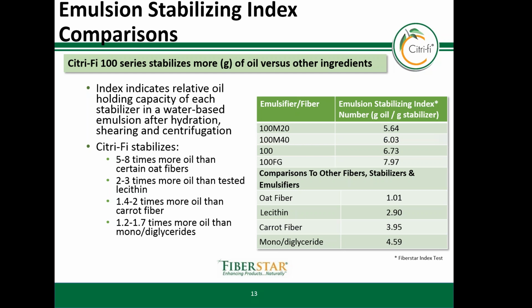This test creates emulsions using various emulsifiers and stabilizers. After hydration, the emulsions were mixed with some shear and then centrifuged. The results were measured by gram of oil per gram of stabilizer to create an index. Here you can see that Citri-Fi produces indexes that are significantly higher than its competing counterparts. For instance, Citri-Fi holds 5 to 8 times more oil than certain oat fibers.